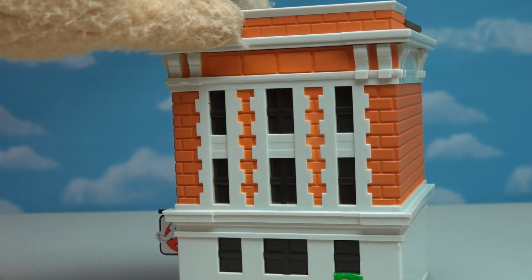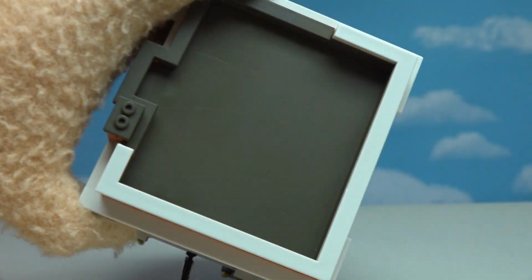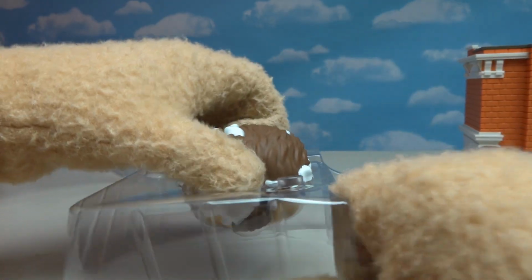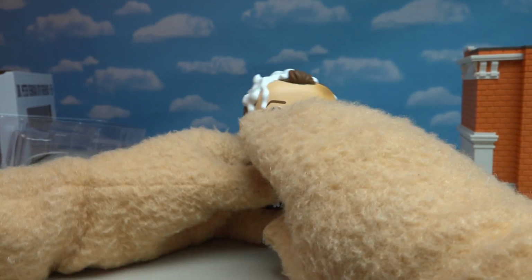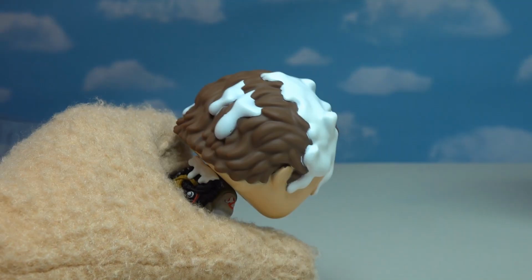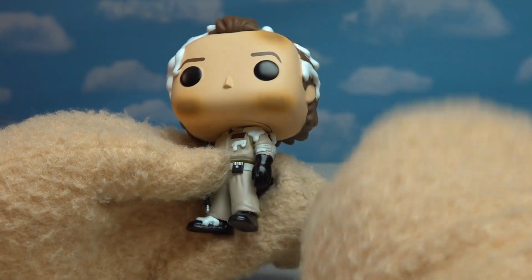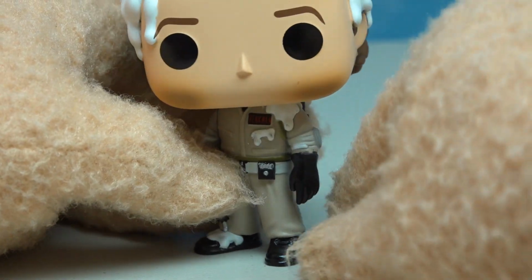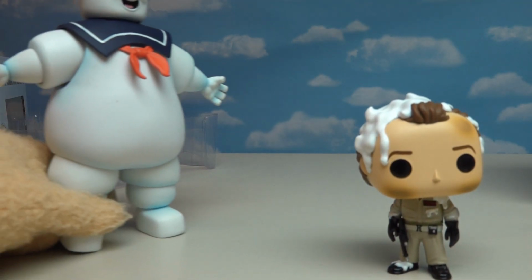And the detail's pretty impressive. We got all these little windows up front, on the side, and on top. Ooh, we can put a figure up top. And thankfully, this package comes with one, and it's good old Dr. Venkman that's been not slimed, but marshmallowed. Oh, I love it. Look at all those marshmallows from the good old Stay Puft Marshmallow Man. He's got bruises all over him. Oh, cool. And even if we look at his outfit, looks like he's ready to make some s'mores. Just kinda like that marshmallowy mess coming at ya.